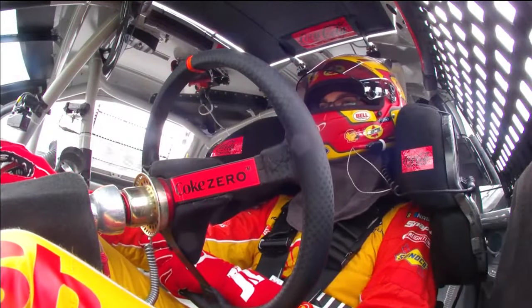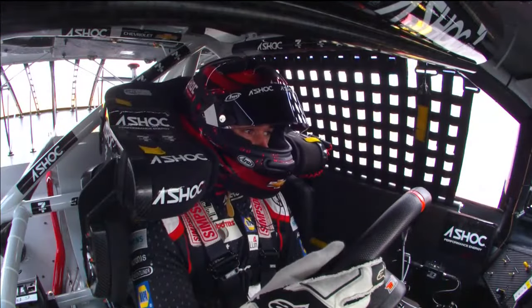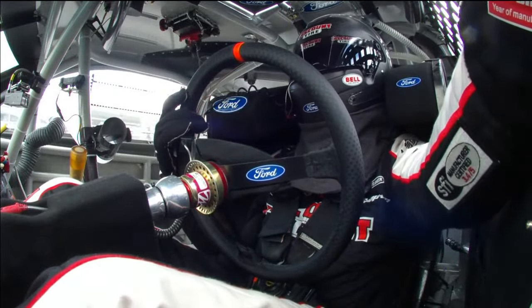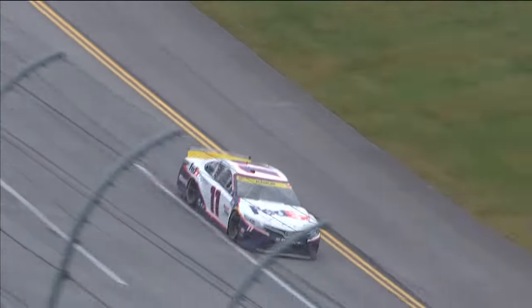That, again, the pressure, the anxiety that comes along with being a part of the playoffs right now, the 12 drivers. The one that doesn't have as much anxiety is the 11 of Denny Hamlin. He's already with his win at Vegas a week ago, advanced to the round of eight.